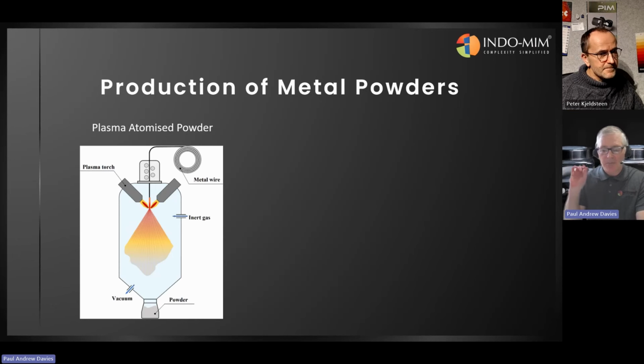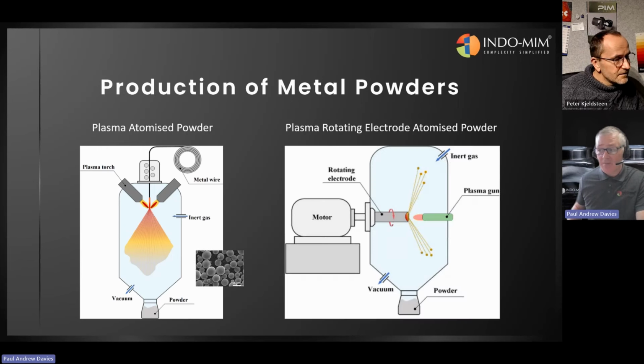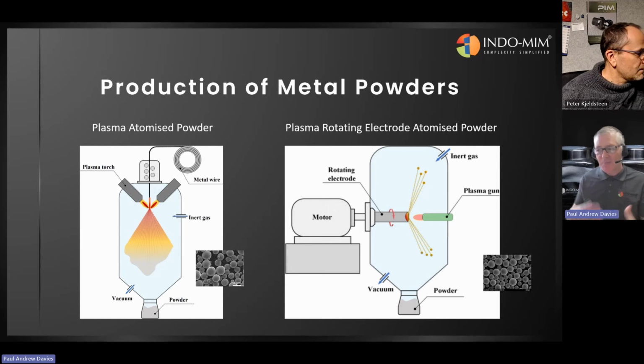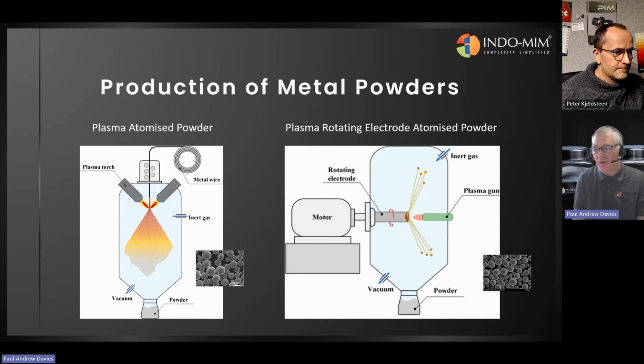So if you drop irregular powders or even scrap materials through plasma gases, then they can melt the surface to a nice spherical powder, as you see here. And yeah, absolutely, the rotating electrode atomizing process is there, yes, and often used to make coarser powders, I would say. But again, really beautiful spherical powders. It is, of course, a batch process, more or less, because you're consuming the electrode as you're going.